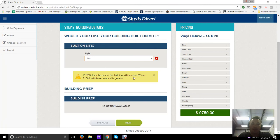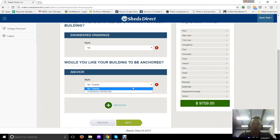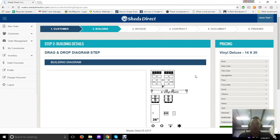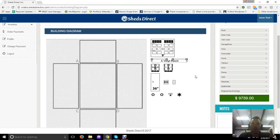If yes, then the cost of the building will increase 25% or $1,000, whichever amount is greater. And you can do building prep. Building prep's free for North Carolina. Engineer drawings, you can say yes or no, and then you can also choose anchors if you'd like. So once you go through the 16 steps, you'll be brought to the drag and drop diagram.